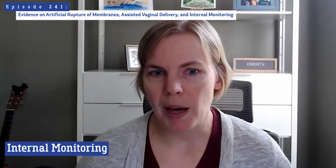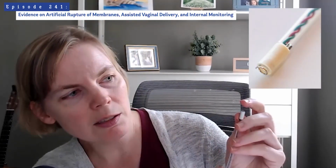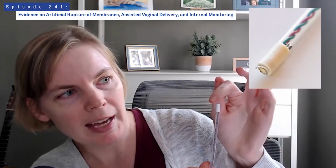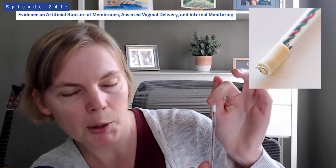So what's internal monitoring? An internal fetal monitor or fetal scalp electrode, sometimes abbreviated FSE, is a tiny spiral wire that's placed on the fetus's scalp to monitor the heart rate during labor. And I have one here with me. So it would be sterile. It would be inserted in this tube, and then the tube can be withdrawn. But if you look closely, you will see the tiniest little spiral, and it kind of just hangs on the baby's scalp like that, just the barest little poke.